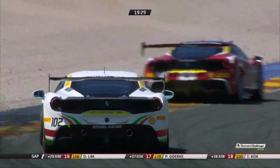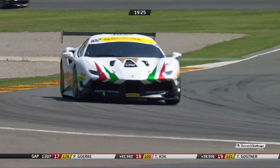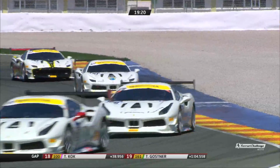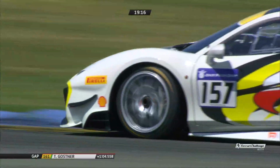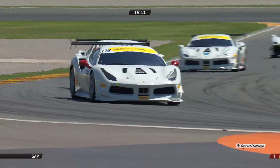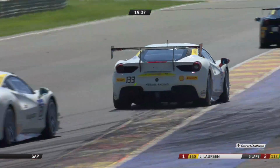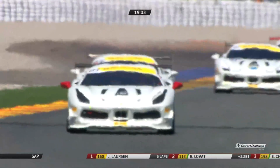Claudio Schiavone then in car number 102. Running in P4. He was new into the Ferrari Challenge last year, the last year of the 458 Evo machine, and had such a good time of it. I remember having a nice chat with him and Deborah Mayer at a World Final event last year in Daytona, and already then had placed the order for the 488s and was absolutely committed to being in the Challenge for another year.